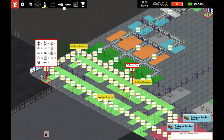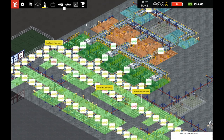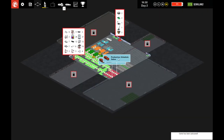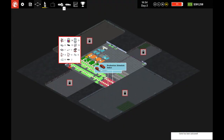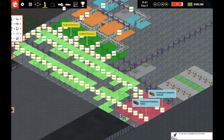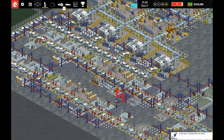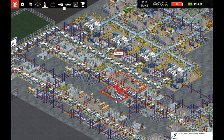Right, plan for next time is to upgrade the rest of the factory, have it swing back on itself, and hopefully have it so we can actually get everything going and a second model up and running. Or a third model, as it would probably be at this stage.